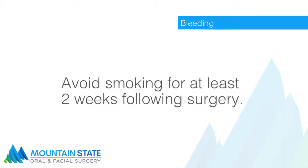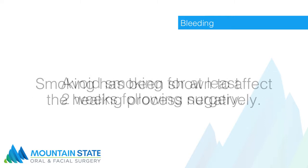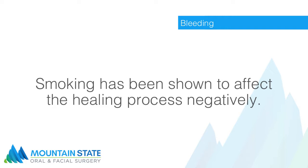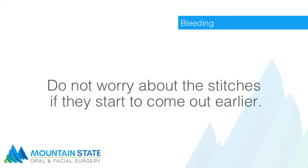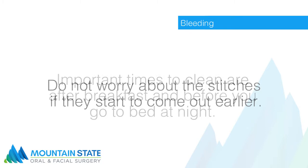Avoid smoking for at least 2 weeks following surgery. Smoking has been shown to affect the healing process negatively. Stitches will dissolve in 5 to 7 days and typically do not require removal. Do not worry about the stitches if they start to come out earlier.